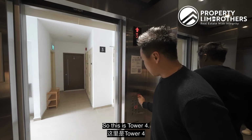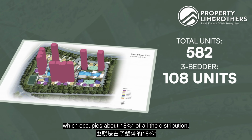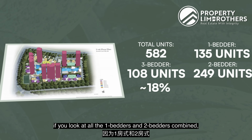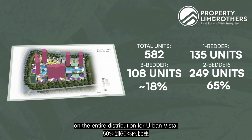So this is Tower 4. Out of all the 3-bedders here, there's about 100 of them, which occupies about 16% of all the distribution. Distribution is very important because if you look at all the 1-bedders and 2-bedders combined, in total there's about 58 to 60% weightage on the entire distribution for Urban Vista.